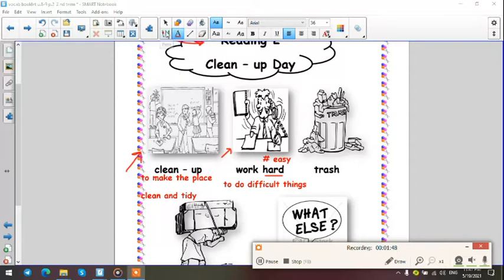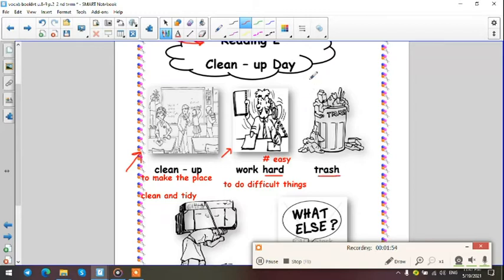The next word, trash. Repeat after me, trash. There is a lot of trash. So the place has a lot of trash. We want to clean it. Clean up the place to make it clean and tidy, okay? And also, Junior 1, we can see this bin in our class. It's a trash bin, okay?